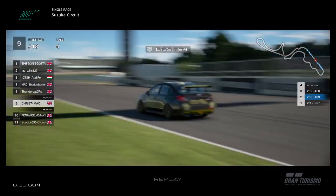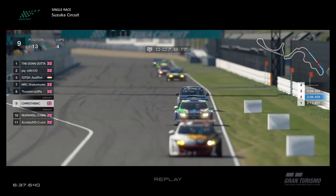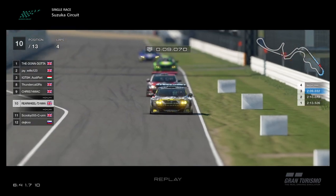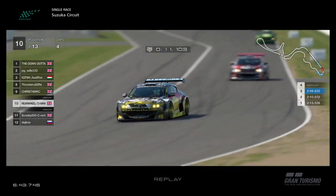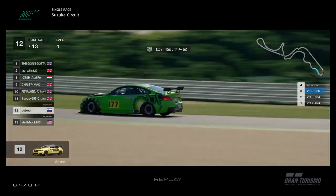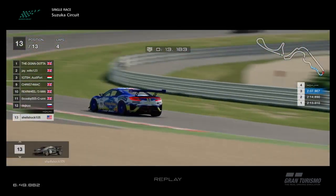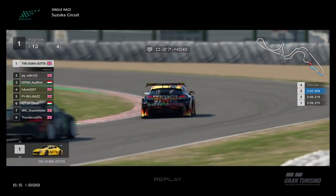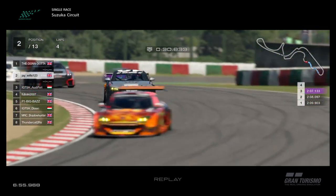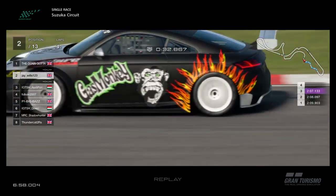The top 9 have sort of broken off into a little pack all by themselves really, and then the lower half of the field, so to speak, is held up by Rear 72 man at the moment. Early days in the race though, anything can happen, and this one certainly isn't over. Oh yeah, Jay Wills has got past Audi Ferry somehow. We didn't see that on coverage.